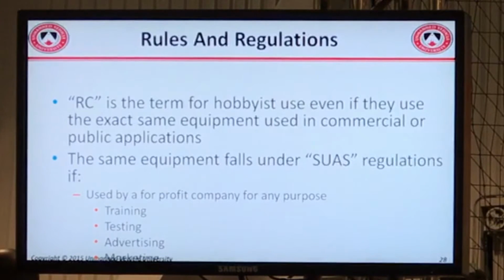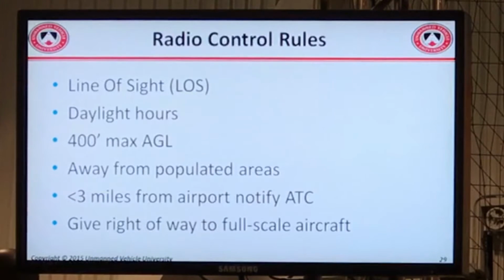RC, does anybody here fly RC? Anybody know a thing about RC? Can anybody spell RC? Tough crowd. All right. RC is radio controlled. Radio controlled rules are listed up there. Very, very reasonable. Line of sight, 400 feet high, not over crowds of people, etc. If you're in a public park, public land, and you want to fly your drone under RC rules, you're allowed to. It's like flying any other RC aircraft.